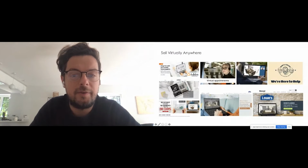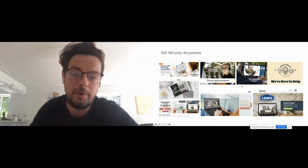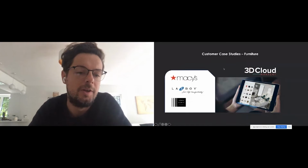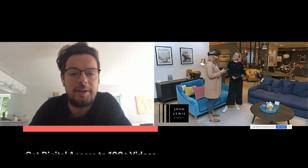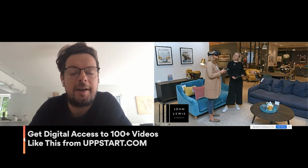Here are some snapshots of the home pages of our retailers really pushing online virtual appointments, and some case studies before we get into an actual demonstration. We've got John Lewis. John Lewis started last year with virtual reality. If we've got time at the end, I will show you a video, but that was really so a partner could help people in store to quickly sketch out a room on the iPad and then see it in the headset and virtually walk around the room.